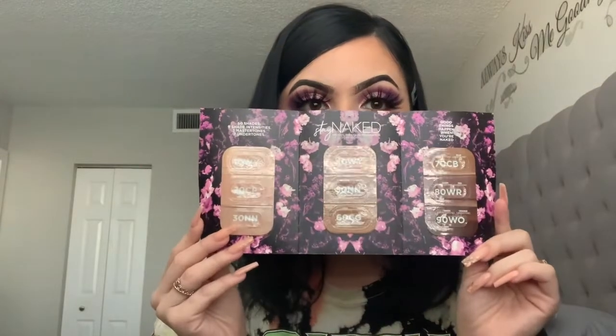Ooh, what's this? Oh, I got a sample of the Urban Decay Stay Naked Weightless Liquid Foundation. Look how nice. Try that. And I got some hair products.